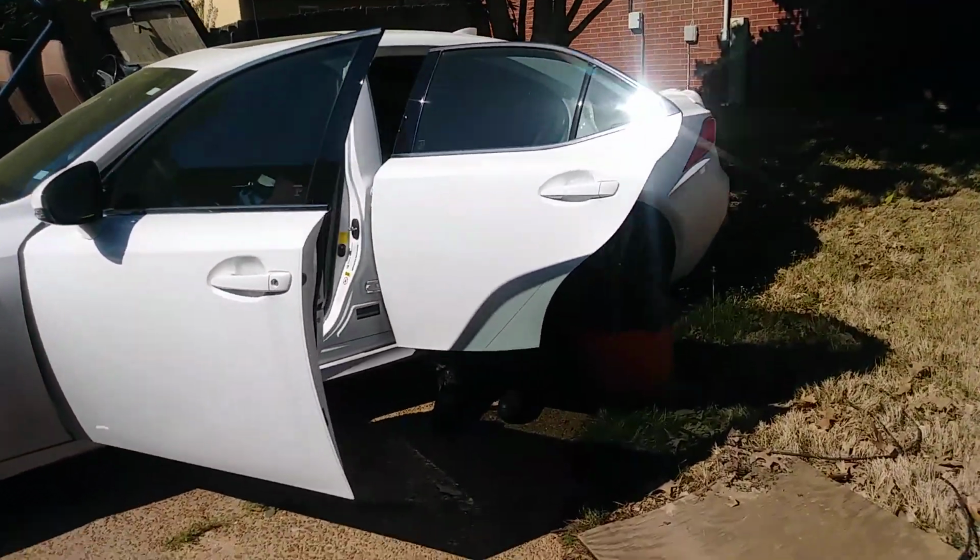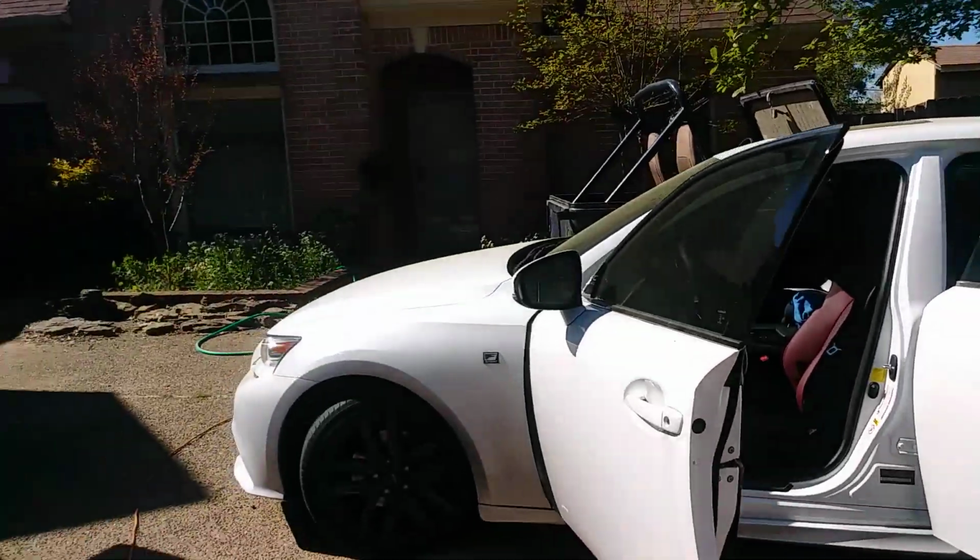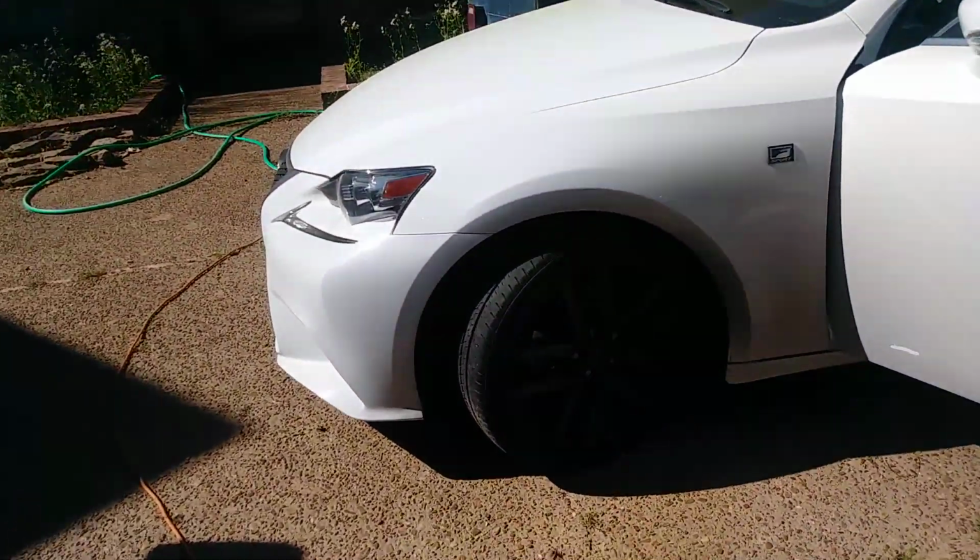So I'm about to get started. I'm about to start cleaning the inside. The car is dirty on the outside.